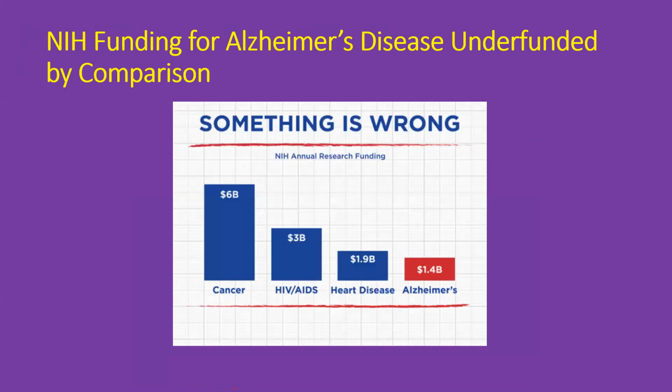Also, if we compare Alzheimer's disease research funding with other major chronic diseases like cancer or HIV or heart disease, you can see that Alzheimer's disease research pales by comparison in the amount of money at the NIH and in other countries that has been allocated towards Alzheimer's disease research. Over the last 3 years in the United States, this has changed a bit. We have seen some very significant increases in the amount of money that's been dedicated to that effort, but it still really is way behind other areas like cancer therapies and cancer research and heart research, et cetera.